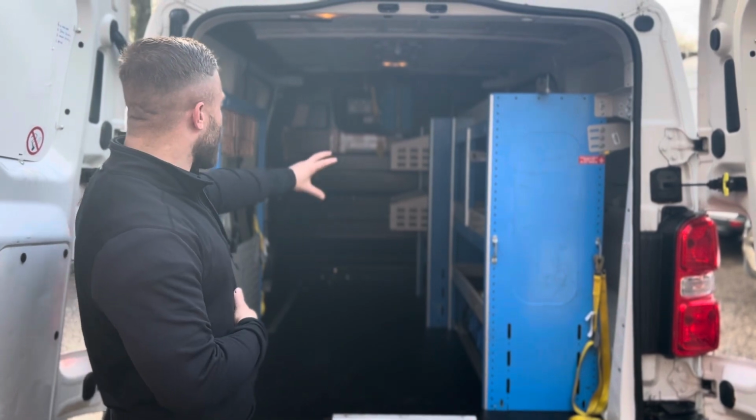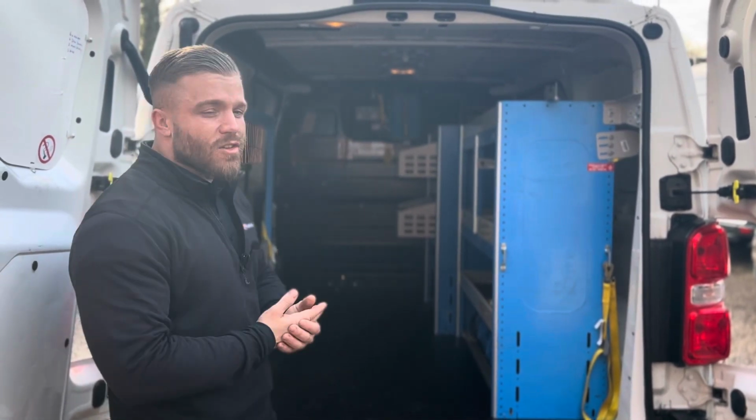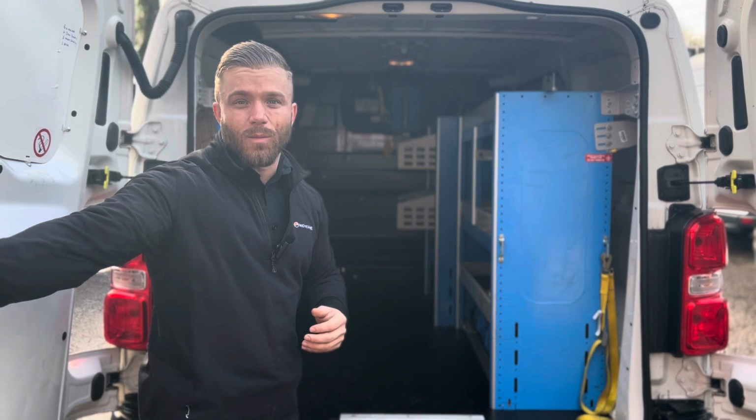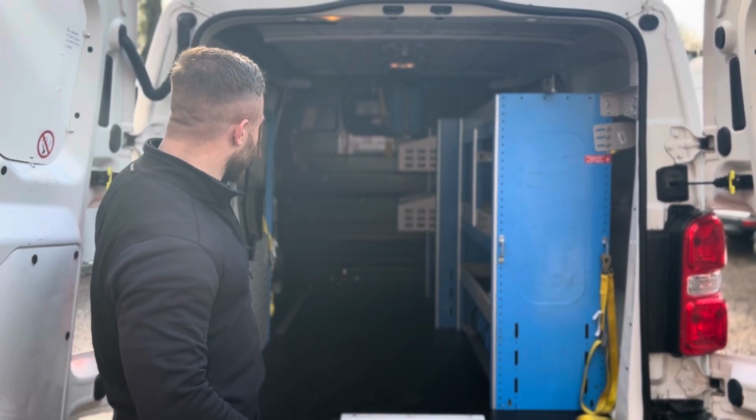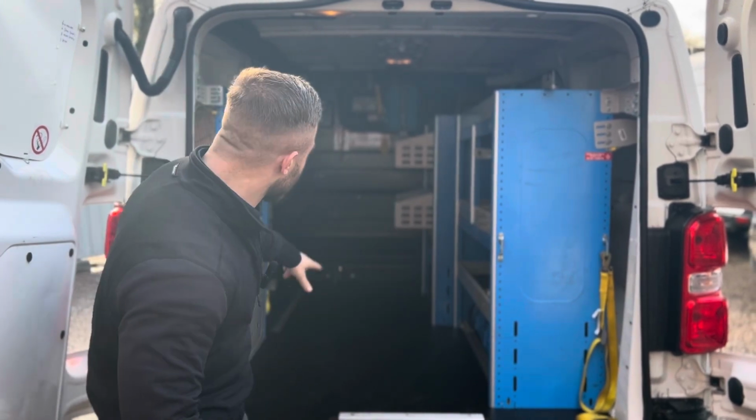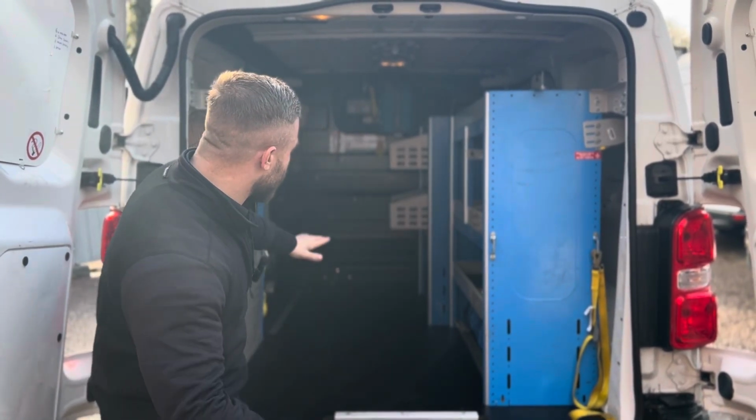This particular one's obviously got rack in the side of there. So if you need to get your 8x4 sheets, you do need the long one. You need the long wheelbase to get that 8x4s in. This will not get an 8x4 sheet in straight on there. And obviously, unless you go lower to the bulkhead there, which gives you that extra little bit of length.